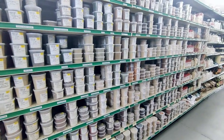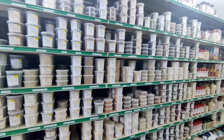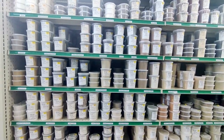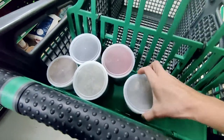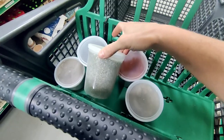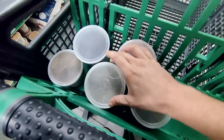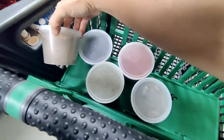All right, the spice aisle, and the majority of the stuff we need today are spices. I think we got everything we need. We got some black pepper, smoked paprika, Italian seasoning. I need a lot of that for my canning, my sauces, chili powder, and cumin.